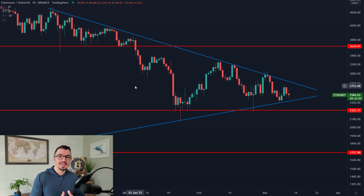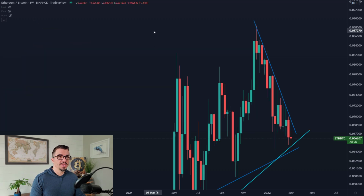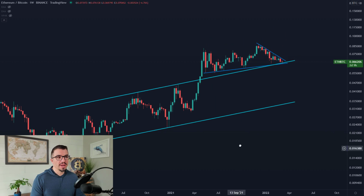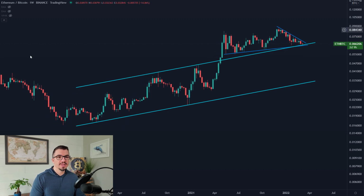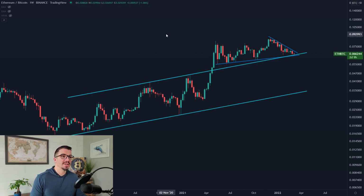Now, one last thing I do want to show you is the Ethereum Bitcoin chart. All right, so this is ETH against BTC, and this is going to allow us to kind of determine if Ethereum is likely to outpace Bitcoin over the coming weeks or not. So looking here at the weekly time frame, you can see that this market has formed an ascending channel back here where it broke out in April of last year. Okay, so we saw a big parabolic move here from Ethereum against Bitcoin, and so far that level is serving as support. So this area recently came into play as support right around 0.064.